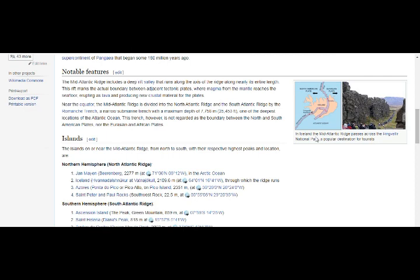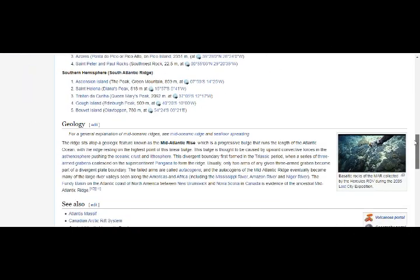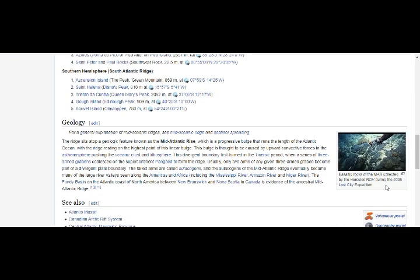That's the picture we saw before, the Iceland. In Iceland, the Mid-Atlantic Ridge passes across the Þingvellir National Park, a popular destination for tourists. And that's it. Basaltic rock collected by Hercules ROV underwater, as you can see there. The geology. The ridge sits atop a geologic feature of the Mid-Atlantic Ridge, a progressive bulge that runs the length of the Atlantic Ocean, with the ridge resting on the highest portion of the linear bulge. The bulge is thought to be caused by upward convective forces in the asthenosphere, pushing the oceanic crust and lithosphere.